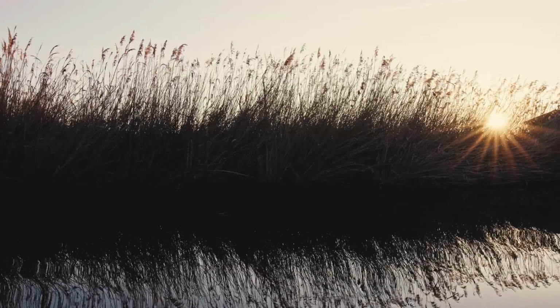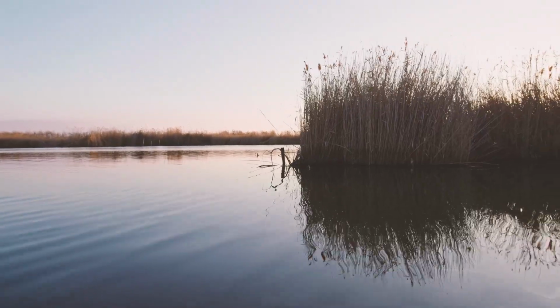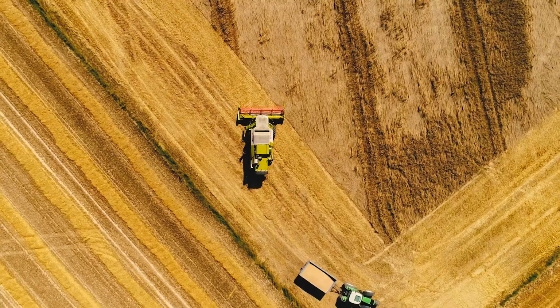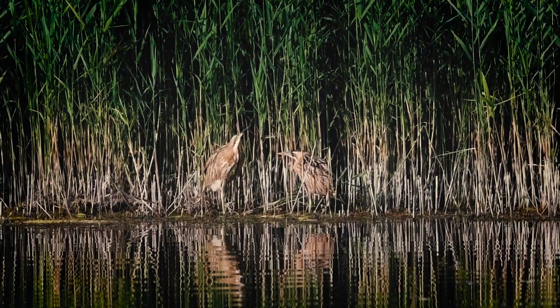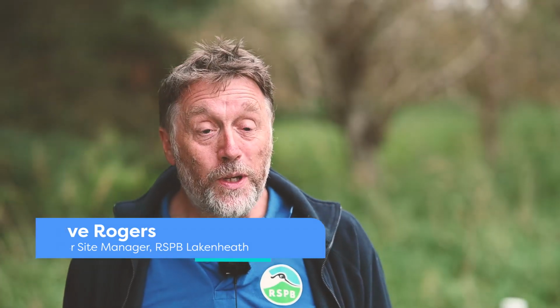400 or 500 years ago, the Fens was a vast wetland. It's all been drained, turned into great farmland. But what we've lost is all the habitats and species associated with that. The conservation bodies realised that there was a problem, so RSPB started looking around for land that we could create new reed bed on.